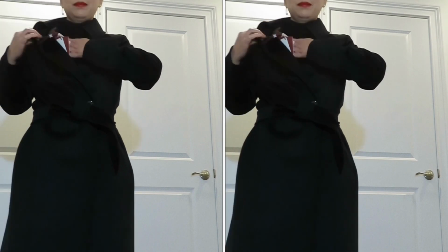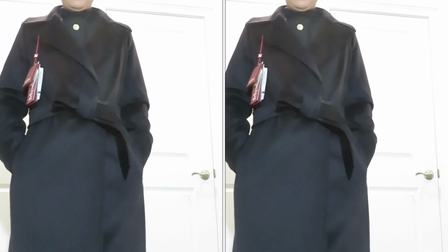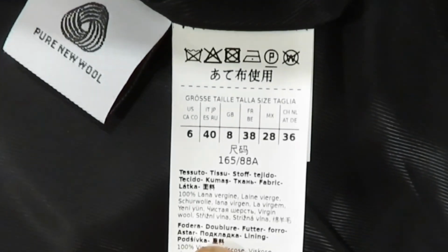The length is perfect for my height. I am 5'2". I chose size 40 for this coat. The black one is 749 euro and I paid $668.11, so I think this is a very, very good deal. So this is the first one.